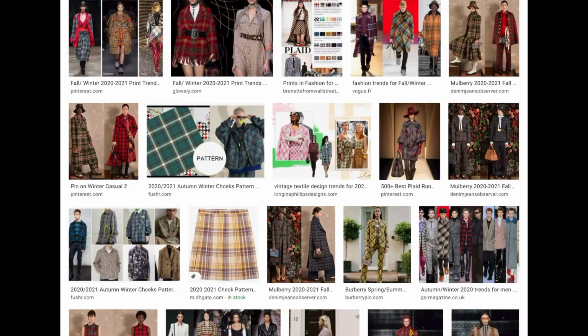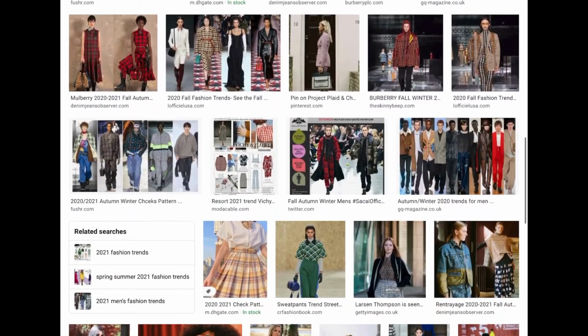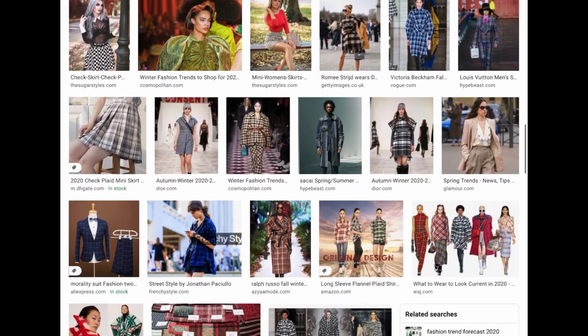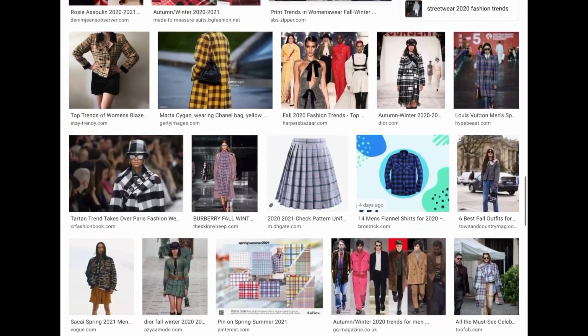The next thing is something that we've been seeing for a few years now. I want to say maybe 3 years. Yeah, about 3 full years now. Checked and plaid, like checked and plaid blazers, dresses, things like that. But they're just getting cooler with the patterns and the colorways of it, and the different things that you'll see the patterns used for.